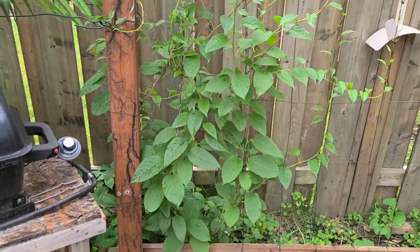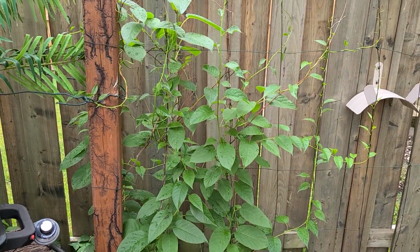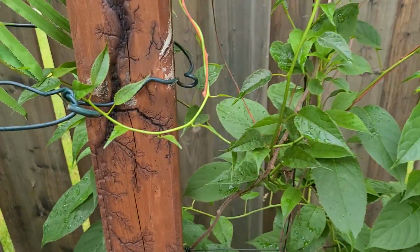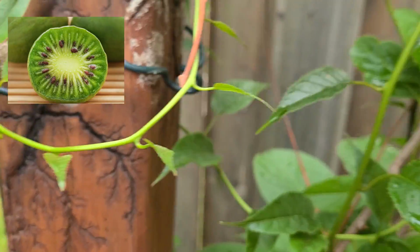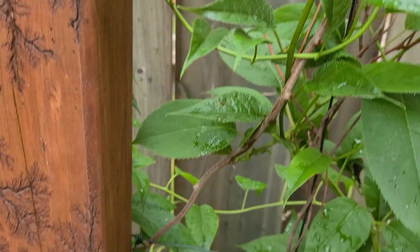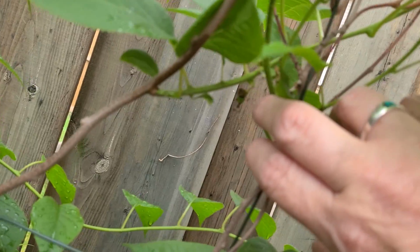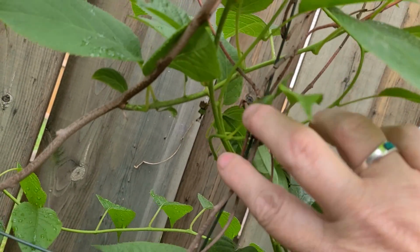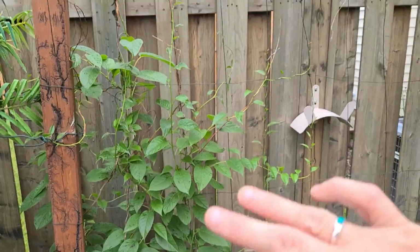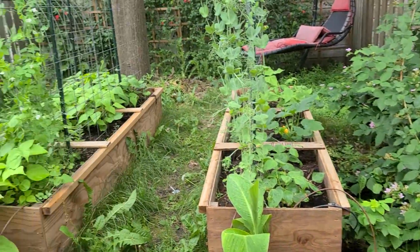Right here we have our hardy kiwi, Arctic kiwi. We only have 1 plant because it doesn't need a male plant to pollinate it. It's self-pollinating. And this is its 4th year, so we are getting some fruit. Now where did that go? There was a flower that had budded. I don't know if you can see that right there, but that's a flower that had budded. It's kind of blurry, it's not focusing. But my plan is to get it to grow up and over this trellis and way up to the top, and it's going to be all awesome and exciting. So I'm super thrilled about that.